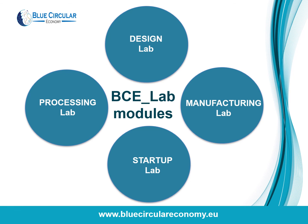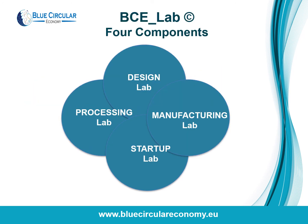And there would be 4 modules within the BCE lab. And this might be one physical building, it might be 4 buildings, or even there was some discussion of a region. And there would be different functions here. There'll be a design lab that is coming up with ideas for products from the fishing gear. There'll be a processing lab that deals with the processing, from the cleaning through to the grinding, pelletization, or filament production, or just cleaning for reuse. A manufacturing section that produces and assembles the products, and a startup lab for companies who produce products from the waste fishing gear, or end of first life fishing gear, or second. And so there'll be 4 components. Again, they might be in one place, but they might be separated.